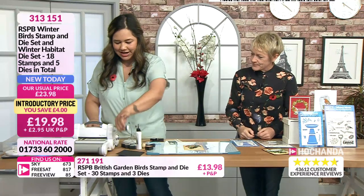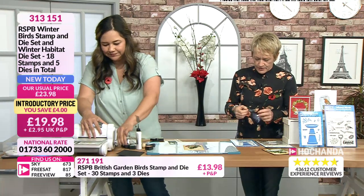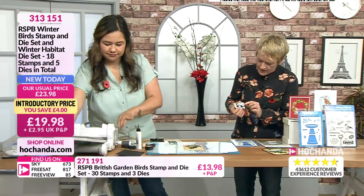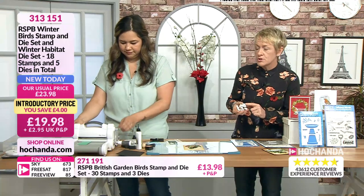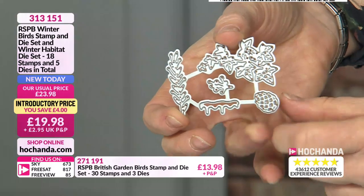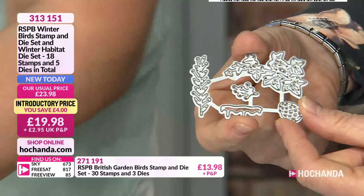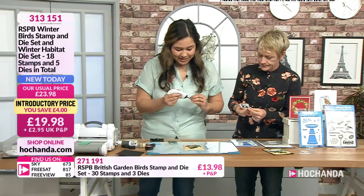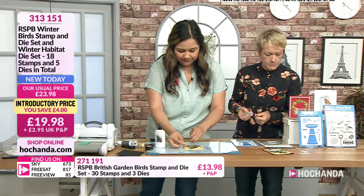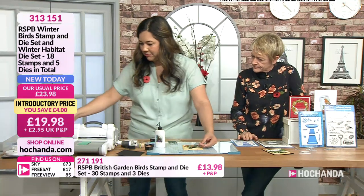All right, so we're just going to run our colourful little robin through with our coordinating die. Now, I've noticed on this particular die set with the pine cone in there and the ivy, they're all connected. Would you keep these all connected, Jeanette? I do, because I'll end up losing them. Yes, because they're so small. Welded together. But if you don't want them welded together, then you can just break them apart with your hands. Just go back and forth. Good idea to keep them together. So then we have our little robin there.